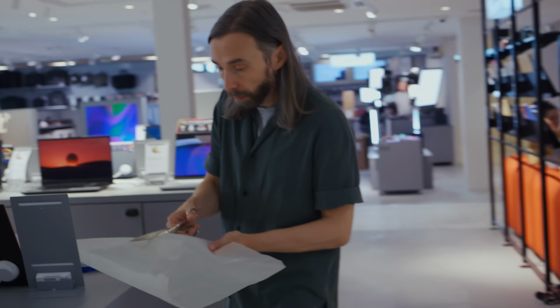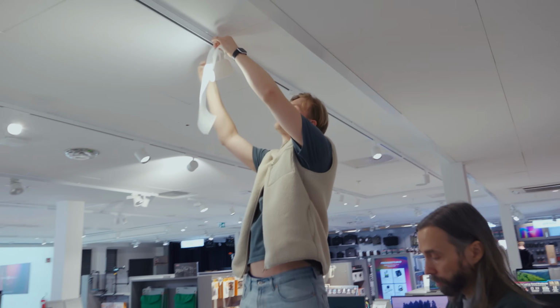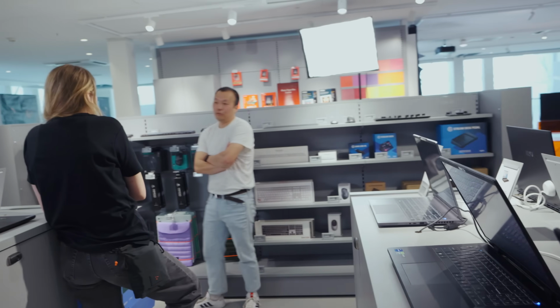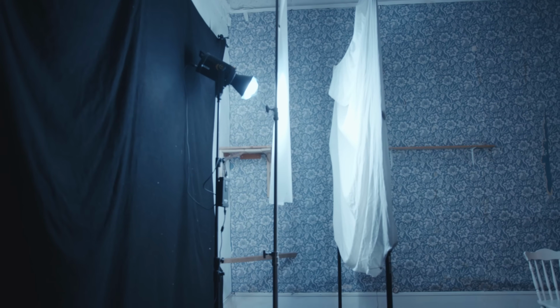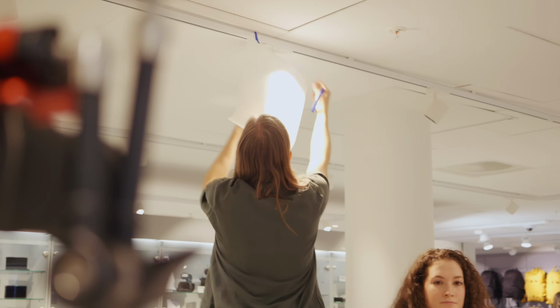So for our shoot, sometimes we use the diffusion paper to soften the light. You can also use normal baking paper if you have. Just make sure you don't burn the paper. So the baking paper or the diffusion paper is nice to make the light a little bit softer. You can also hang up white bed sheets and everything. Just be creative, and as long as you can make the light source bigger, you will create softer lights.